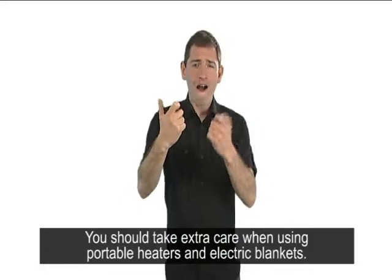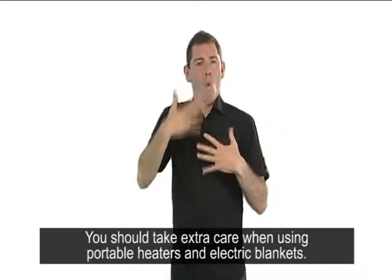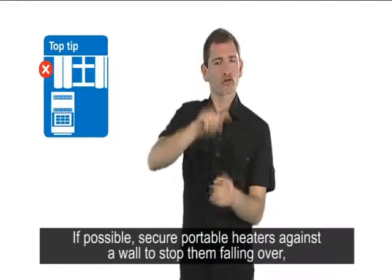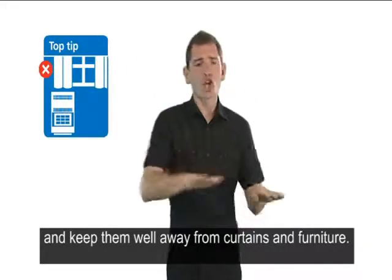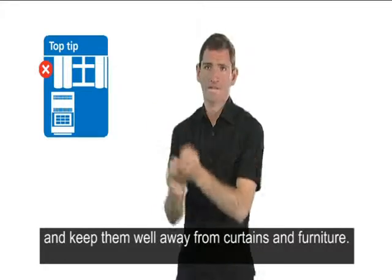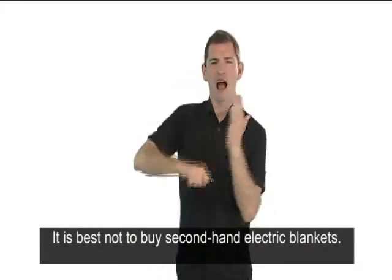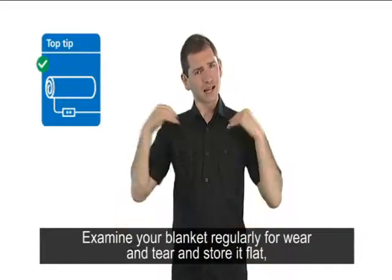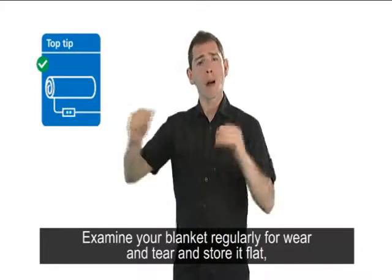You should take extra care when using portable heaters and electric blankets. If possible, secure portable heaters against a wall to stop them falling over. And keep them well away from curtains and furniture. Never use them for drying clothes. It is best not to buy second-hand electric blankets. Examine your blanket regularly for wear and tear and store it flat, rolled up, or folded very loosely.